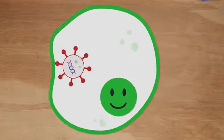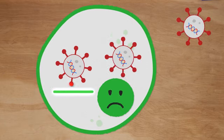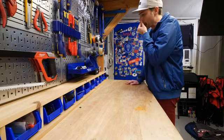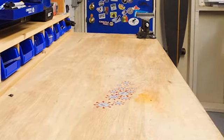So they reproduce by infecting their host cells and then trick them to become factories that just make more exact copies of the virus. When you get sick and then cough or sneeze or wipe your nose and then touch a surface, you're putting copies of this virus out to find other hosts and just repeat the process.